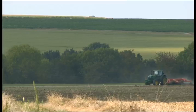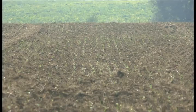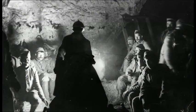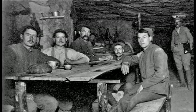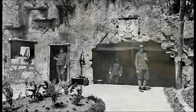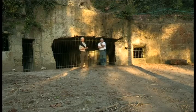Today, it's peaceful farmland, but for 3 years during World War I, this was the front line. And below it was a hidden world. Old limestone quarries, commandeered as underground refuges from the carnage of the trenches. Most are still hidden, known only to a few historians and local farmers.